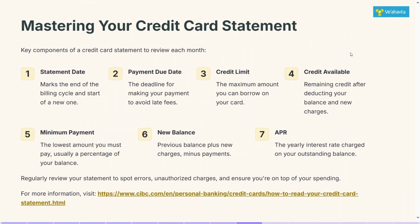Now let's talk about mastering your credit card statement. Your credit card statement holds important details that help you stay in control of your finances. Here's what to check every month on your statement. First off, we have the statement date, which marks the end of your billing cycle and the start of a new one. Then, we have the payment due date, which is the deadline to pay your bill and avoid late fees. The third component is the credit limit, which is the total amount that you can borrow on your card.